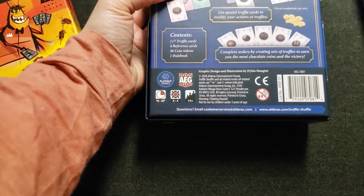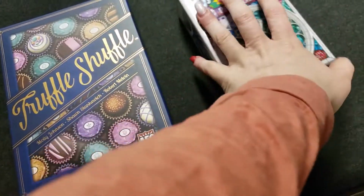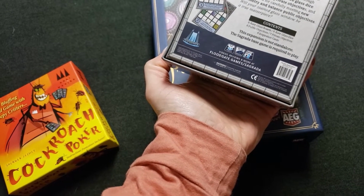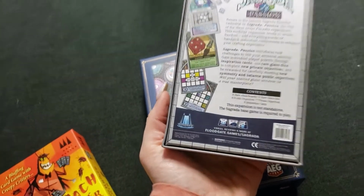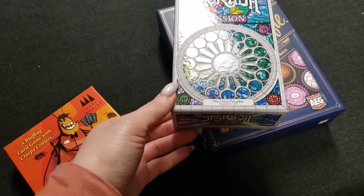This one is 2 to 4 players. It seems super cool. I'm actually really excited about this one. And Sagrada, the expansion, takes this. I don't know if it takes it up to any more players than it was before, or if it just enhances your gameplay.